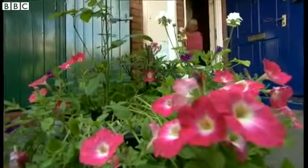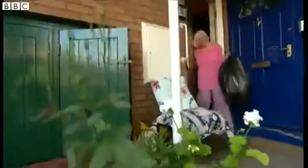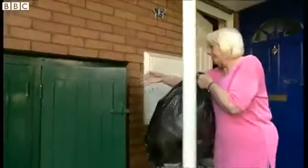Yeah, just millions of them everywhere. And a pain, because when the bin men come and empty them, they just get left in the street, so you have to move the entire street's worth of bins to get back in your drive. This perhaps is how it should be, a nice little outdoor cupboard to hide the rubbish away.